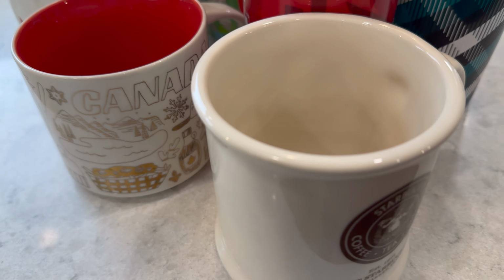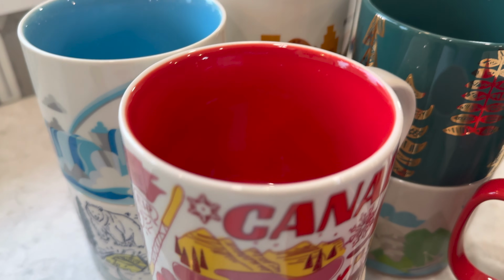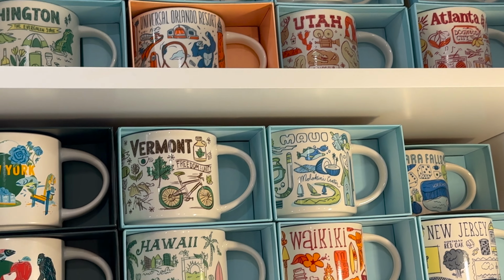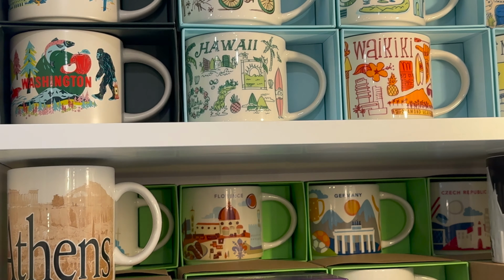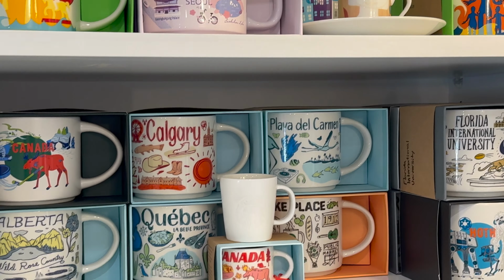I'm just going to scan over a few of the mugs that I actually use on a daily basis. These ones don't have boxes. When I was telling you earlier about my shelves, these are actual built-in, contractor-made shelves. These fit 4 across, 3 deep, and 2 high.